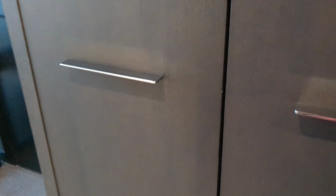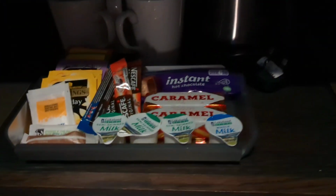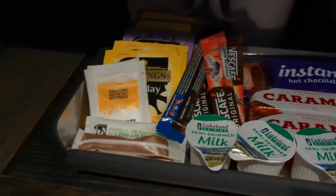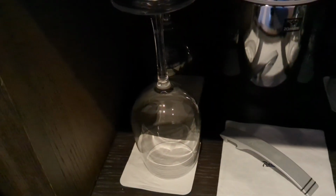because the next cupboard here, my favourite one, tea and coffee station. I like that they've included the caramel wafers. Nice touch. Plenty of different teas, coffees to choose from. Milk. Kettle, of course. Couple of mugs. Down below, there's the bottle opener. Some glasses, wine glasses.